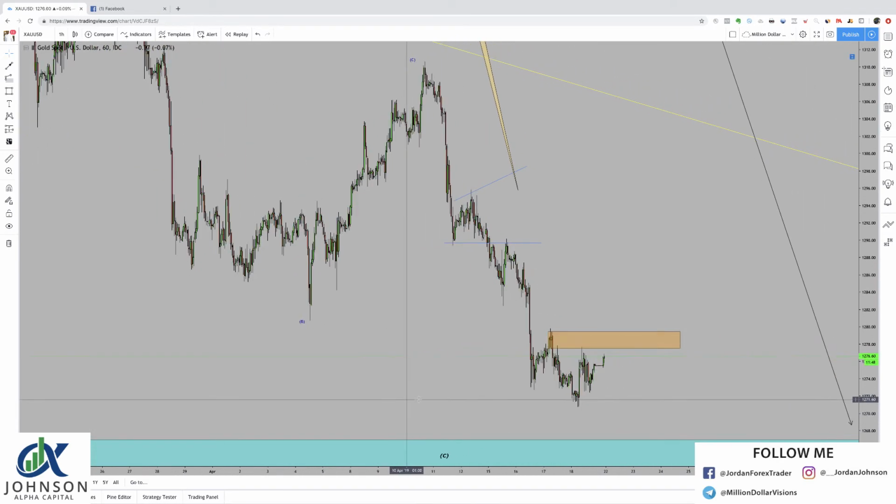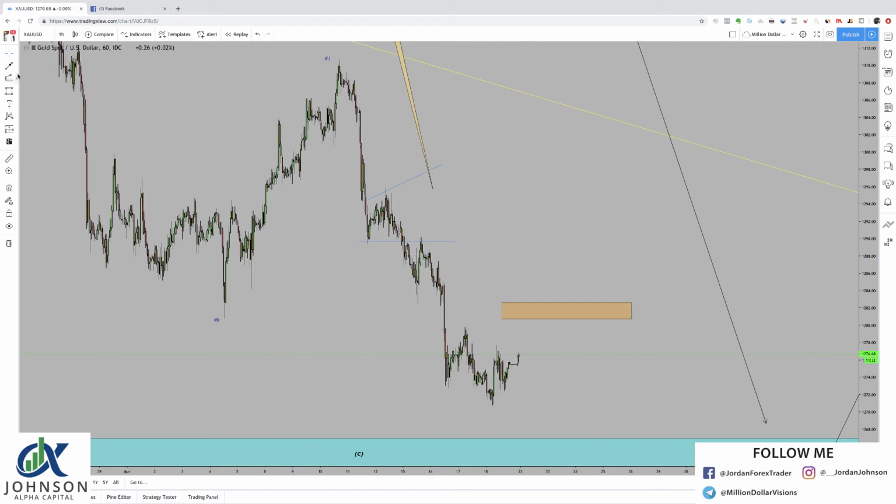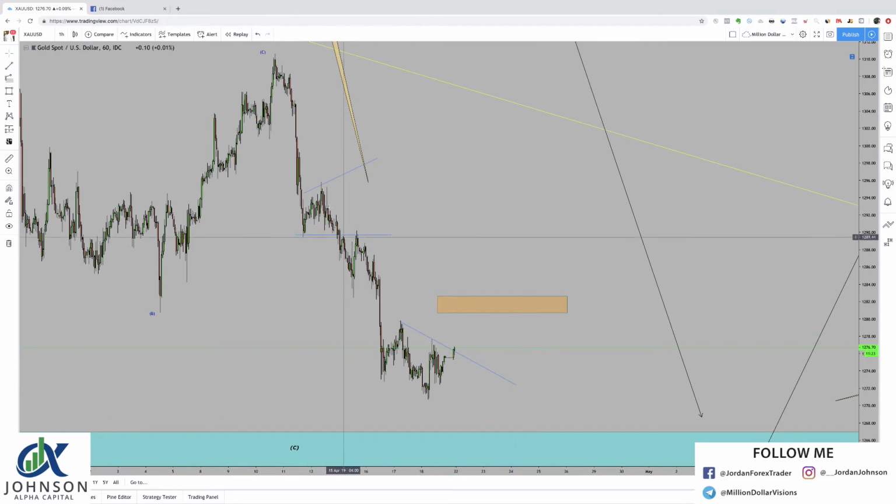Let's zoom out a little bit. I like this area up here. Yep, I like this area probably a little better. Let's look. It looks like we just broke out from that. I believe we easily could be forming a flat correction. Boom. Let's look at that. Yep, so right in here is perfect, in between the 1 and the 1.272. Let's delete some of this stuff off the chart, you all.